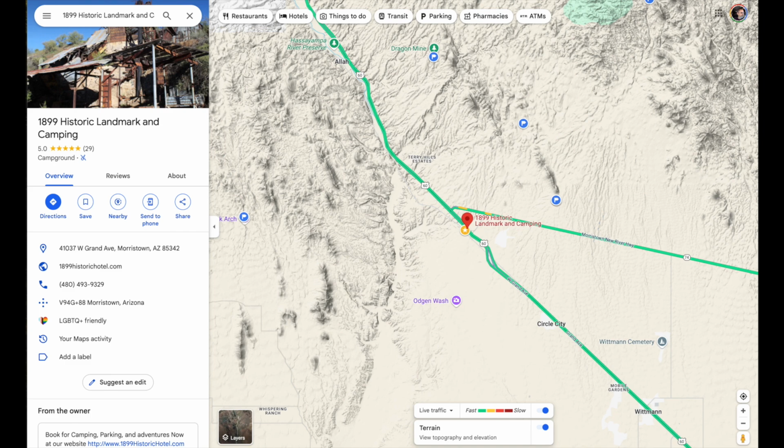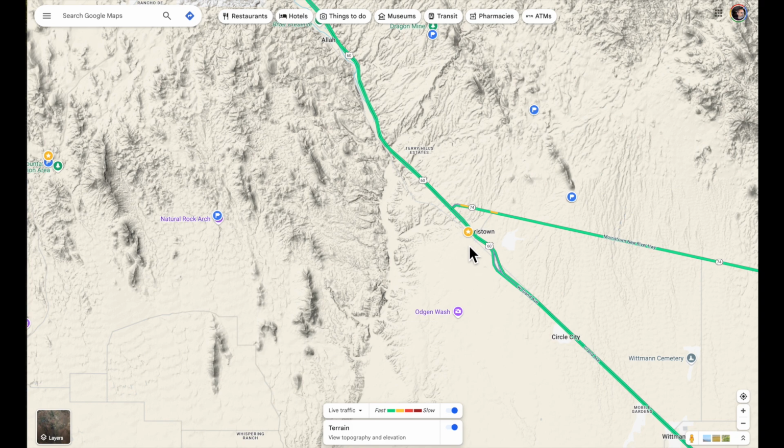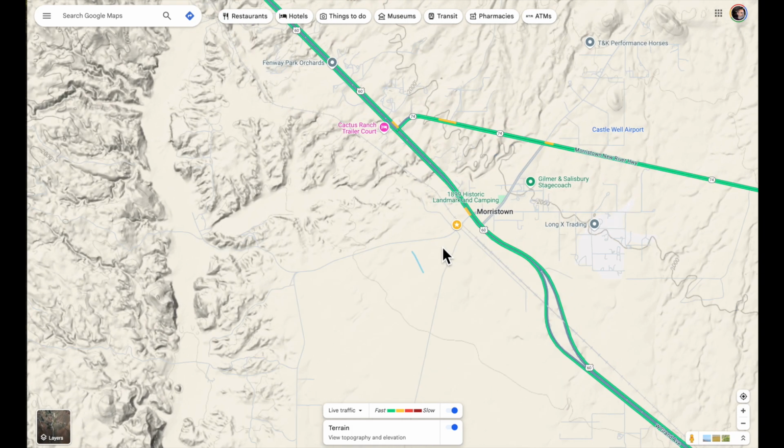I'm going to share with you information on how to find the Morristown attraction that we just visited, 1899 Historic Landmark and Camping. It's the Historic Hotel and Campground. Now, if you're coming from Phoenix, you're going to come up Highway 60, or as we like to call it in Phoenix, the Grand Avenue. It turns into 60, and then eventually it turns into Highway 93 when you get to Wickenburg. All right, so you're going to look for Morristown, which is north of Phoenix, south of Wickenburg, and look quick because you might miss it.